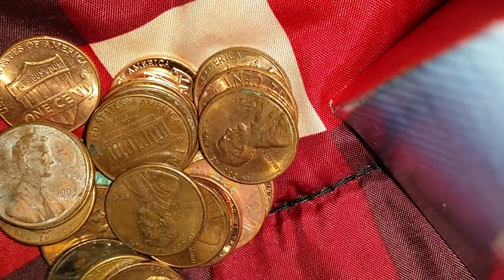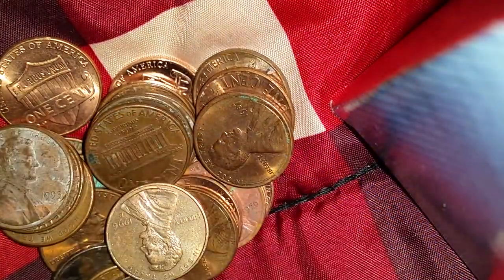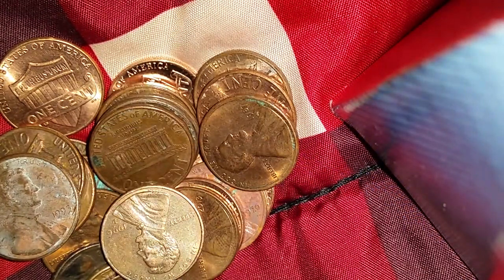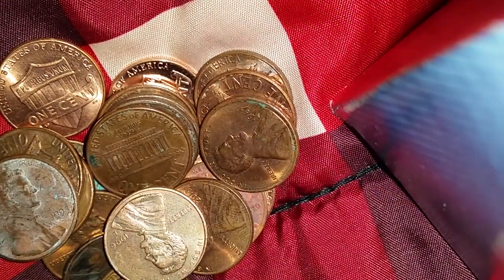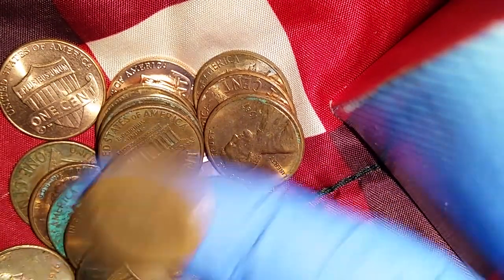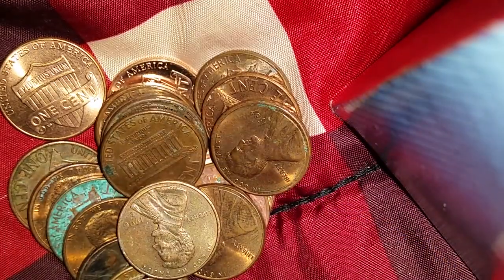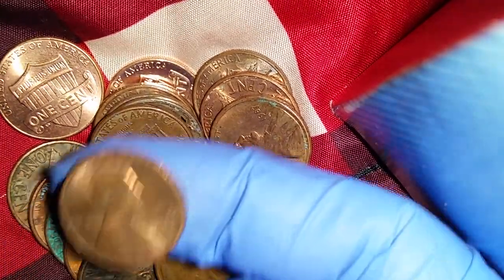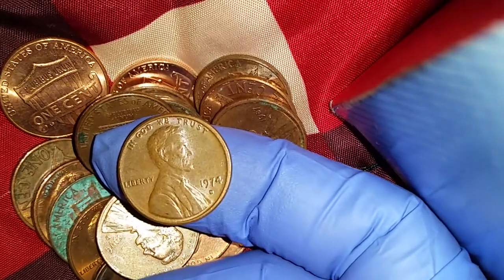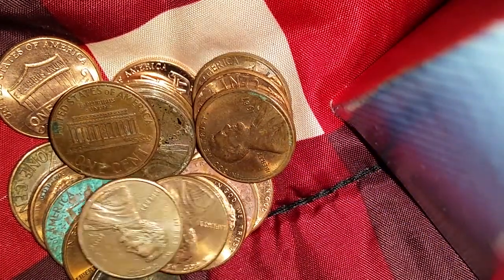1976, 95% copper. Yay. All right. 2006, mostly zinc. 1970. There we go. 95% copper. Here is a 1990 and a 1993. Let's see, 1997. Here is a 1976, 95% copper. Very exciting. 1987. There we go, 1974. It's almost a 45-year-old coin right there. Still looks pretty good. 95% copper as well.